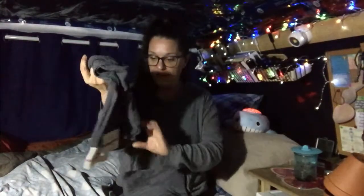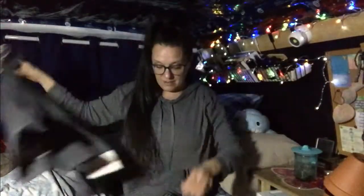So the last thing that I like to do to keep warm on nights that are freezing cold is my long johns. So long sleeve and long pants. Now these are 60% cotton, 40% polyester. It would be better if it was more polyester. Polyester actually keeps you warmer in the winter.